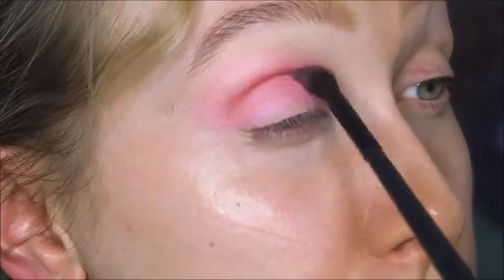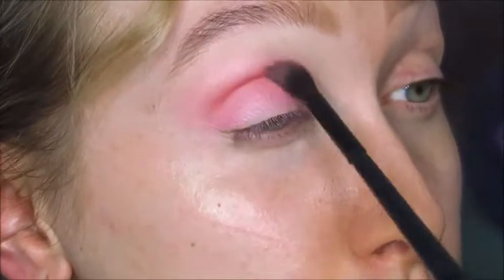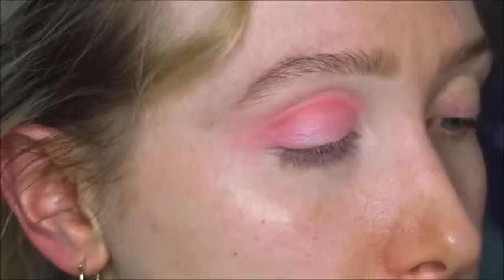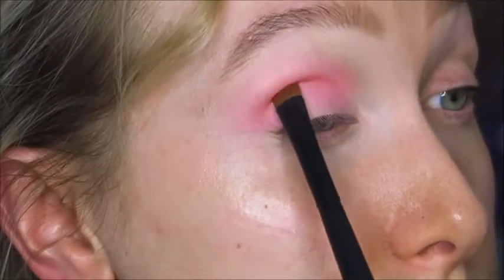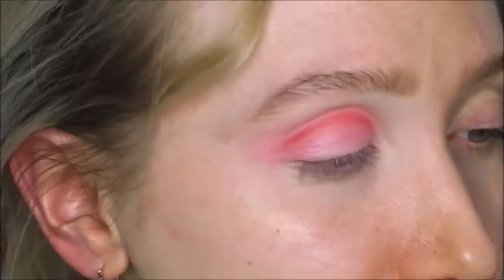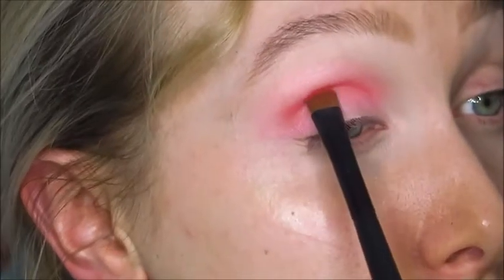I'm going in with this precise brush every so often and swooping from side to side. So I'm not blending all the colours up into each other, but I do want them to be nicely blended out along that line. I feel like this colour isn't showing up as great as I thought it was going to. I'm just going to add a little bit of this hot pink in there as well, because why the hell not? Let's just see what happens.